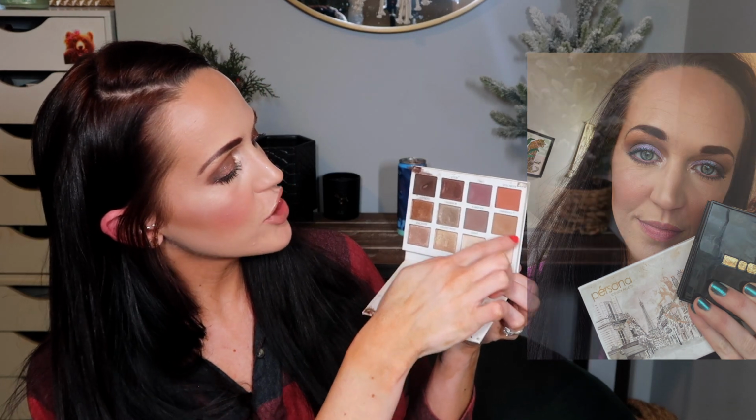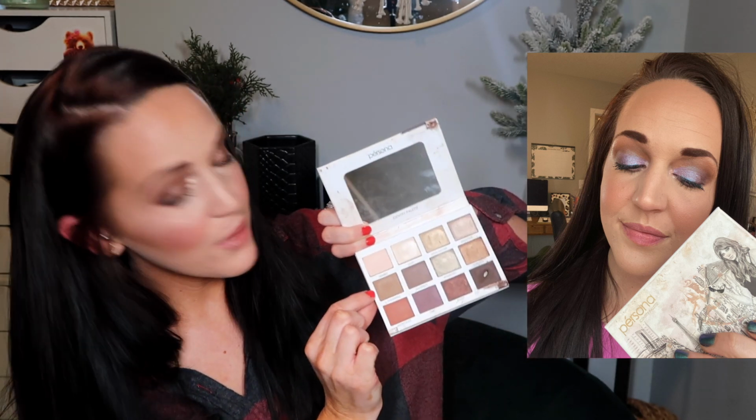And then speaking of the Pat McGrath quads, I actually pulled the Persona Identity palette for the look that you're seeing, but I mixed it with this Pat McGrath palette. So for the look that you're seeing, I used a mixture of Humble, Charming, and Sassy, and then I did the lavender shade, Lavender Blue, all over the lid to create this look, and I absolutely love the way that this turned out.